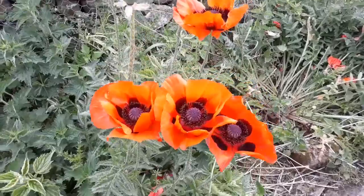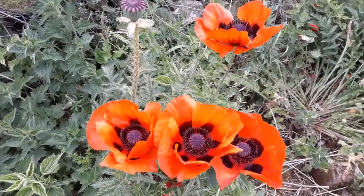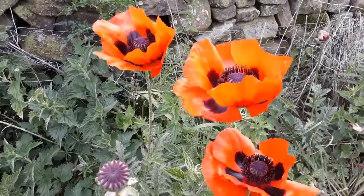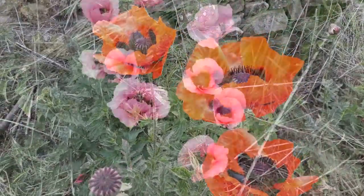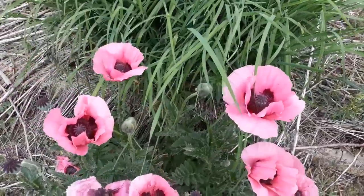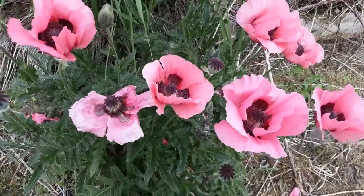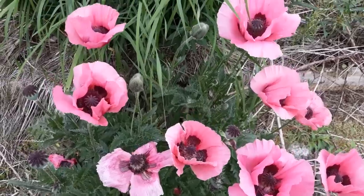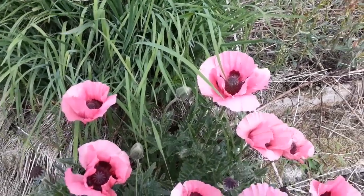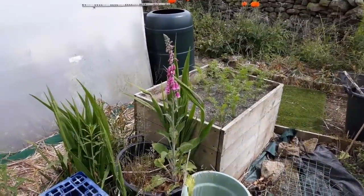Some of the poppies are out now, looking fantastic. How long they'll last, they'll probably have no petals left after this wind because they're quite delicate and fragile. And a few more poppies. These are a bit of a pinker colour. Like I said, really delicate. Bumblebees absolutely love these. They're all hardy perennials, so they just come up year after year and brighten the place up a bit. Again, another little foxglove there next to me.